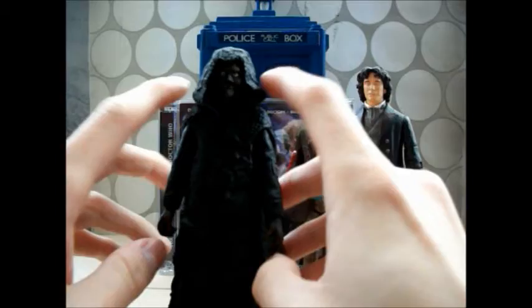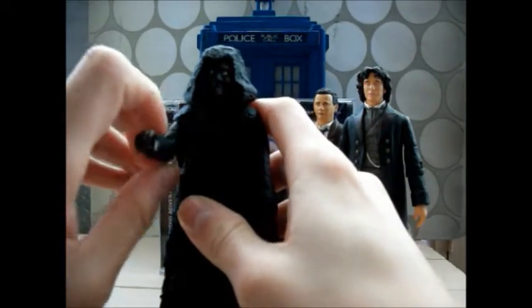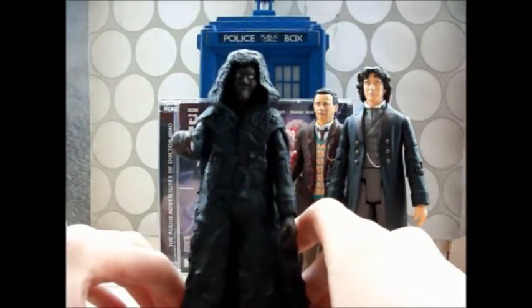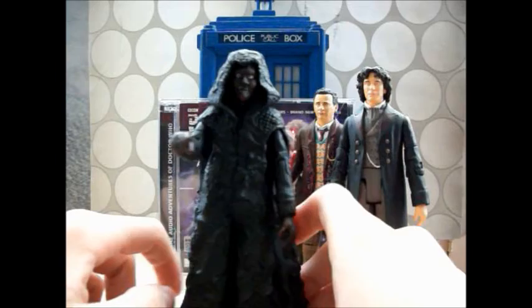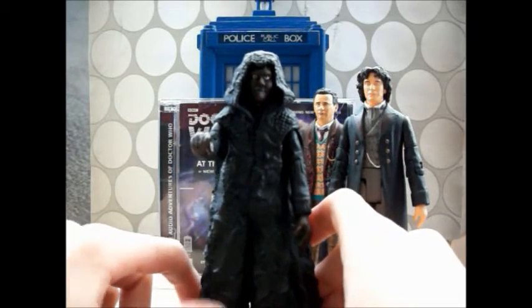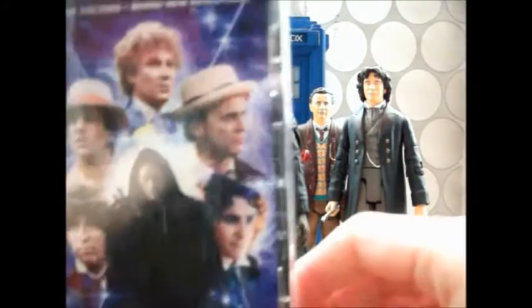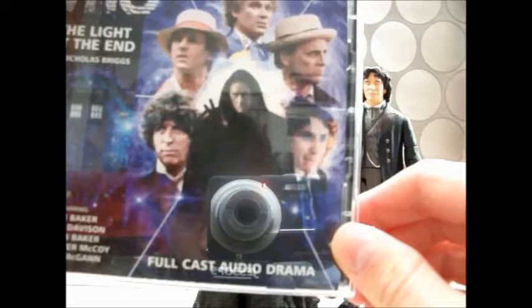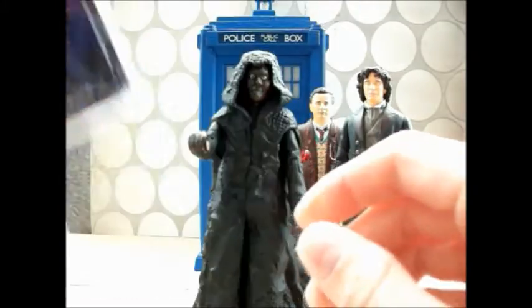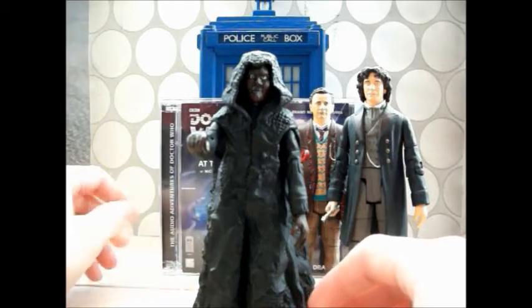I quite like Jeffrey Beavers. I think he's an excellent actor. And he certainly gave a brilliant performance in The Light at the End, as it is that incarnation of the Master looking like this that is menacing the Doctor in that story. Although, strangely, as you can see, if I just take the CD, he's not decayed on the CD. Why that is, I have no idea. But, as you can see, he's still wearing the cloak, and he still looks very, very nice indeed.